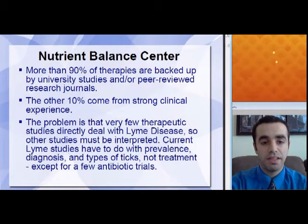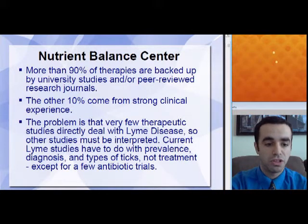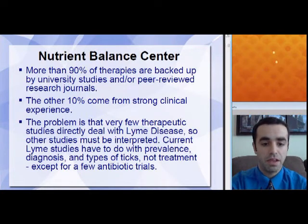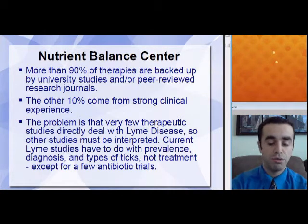More than 90% of the therapies that I recommend are backed up by university studies and/or peer-reviewed research journals, and the other 10% come from strong clinical experience. The one problem that any natural practitioner has in dealing with Lyme disease is that very few studies deal directly with Lyme disease in relation to the therapeutic nature. There are current studies on the prevalence of Lyme disease, the diagnosis, and the types of ticks. But when it comes to treatments, except for a few antibiotic trials, there are pretty much no studies that have been done. So basically what we're doing is taking studies that have been done for other conditions that are in many ways similar, seeing how well they work at reducing inflammation for those conditions, and moving them into the Lyme realm.